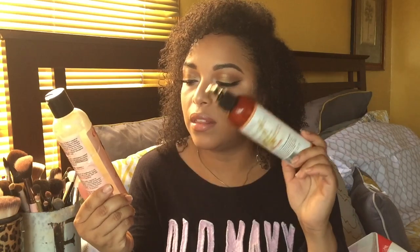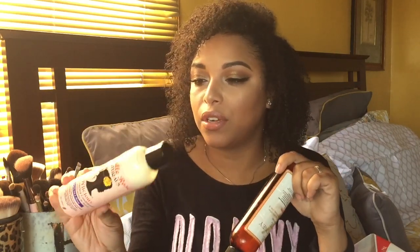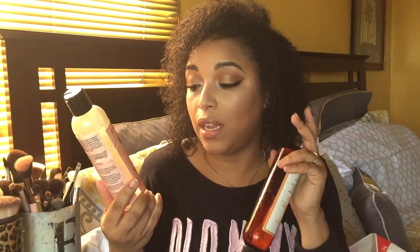Camille Rose Naturals. This is the Soylicious Curl Enhancing Conditioner. I use this as a deep conditioner because it has the soy in it. Since I'm washing my hair twice a week, I usually always use a deep conditioner, one with heat. And this one is for when I'm in the shower and being lazy, but I still want a punch of strength in my hair, since it's fine and thin and brittle.